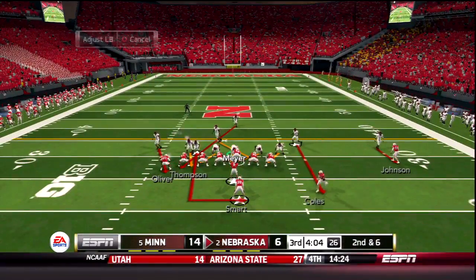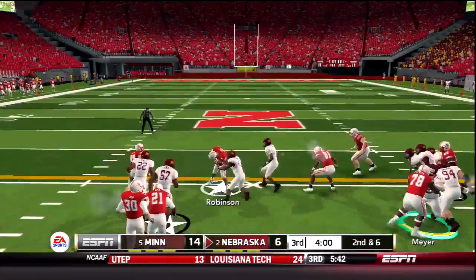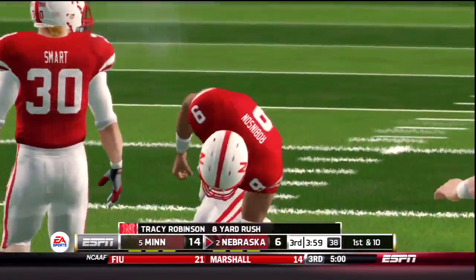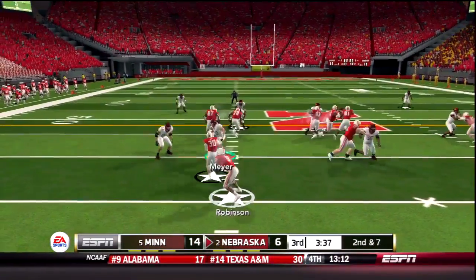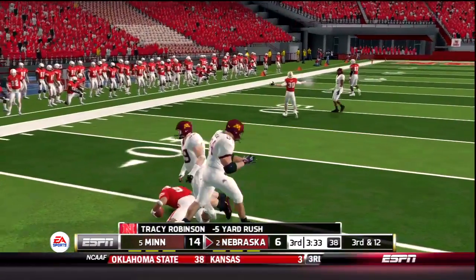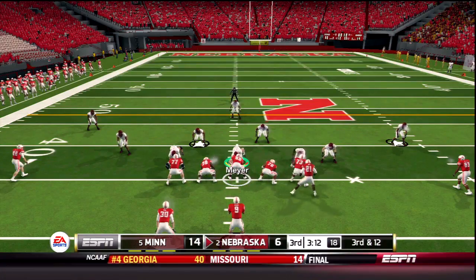We'll see if the defense can continue playing well as Robinson fakes to Smart. It's an option play, but Robinson takes off, almost has the ball stripped. He hangs on and gets 8 yards. Twin tight ends for Nebraska. Robinson fakes, but Minnesota was not biting, and down goes Tracy Robinson. He lost 5. Great play by the senior Matt Henderson.